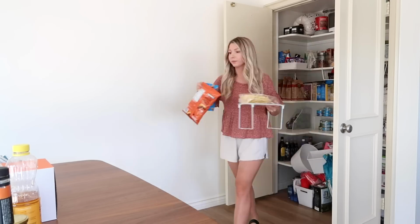We're starting with the scariest, most daunting part, removing everything from the pantry.